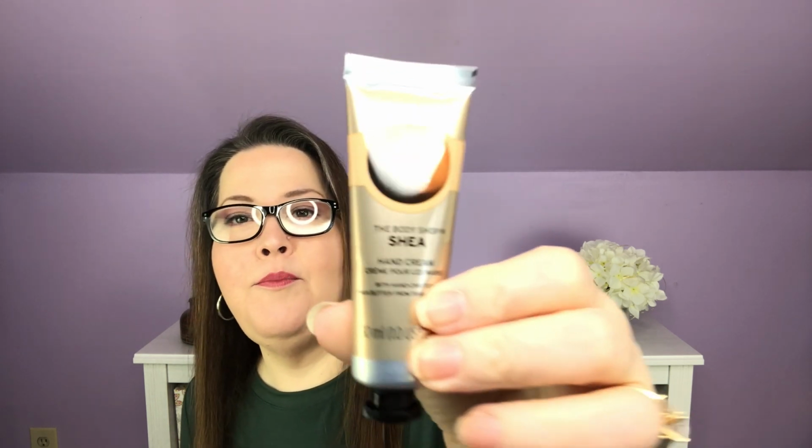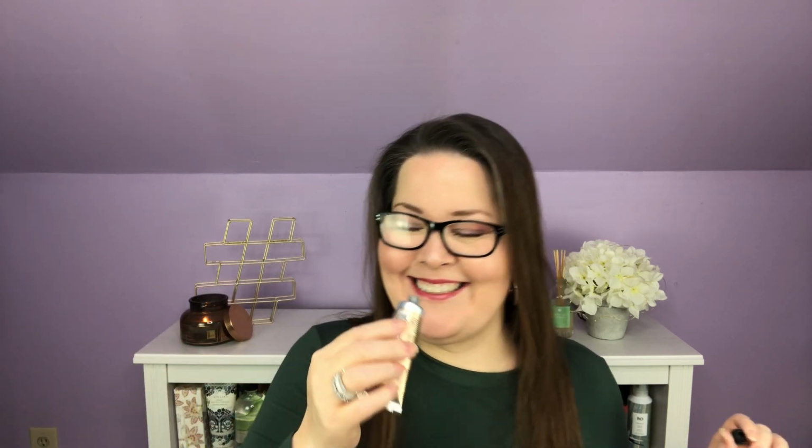Number 11, we have the Body Shop Shea Hand Cream. Excellent. You know me, love a hand cream. Let's see what the shea smells like. Same texture as the other. Oh, it's just a very clean scent. I'm showing you the texture, although feel free to smell it if you'd like. Love it. This is a really good box, right?